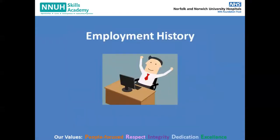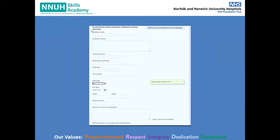Let's talk about employment history. So this is what it would look like when you come to entering your employment information. At the top, we've got the name of your employer, followed by their address, the type of business it is, who you're reporting to when you're in your role, a telephone number we can contact them on, your personal job title, and then you've got other information, including start and end dates, salaries, notice period, and reasons for leaving at the bottom.